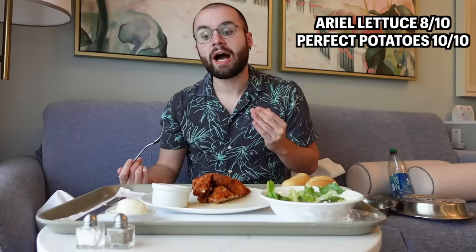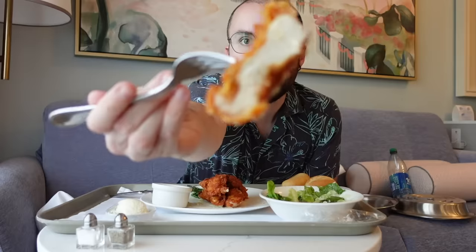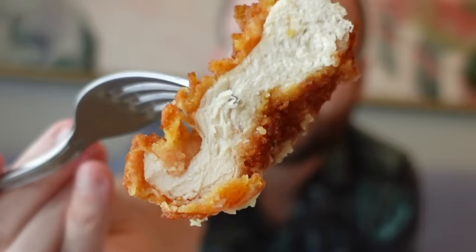Perfection. I forgot to try the smashed potatoes with the bacon vinaigrette. Oops, but we can try it with the chicken. So let's get into this pollo. It seems to be boneless, at least that part definitely was. This is what it looks like on the inside. Focus. Focus. Gorgeous. Oh, it smells amazing. Let's try it.